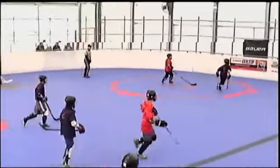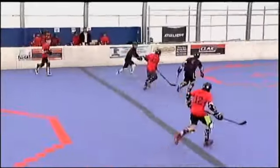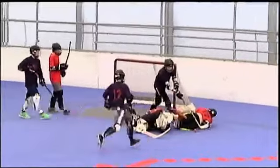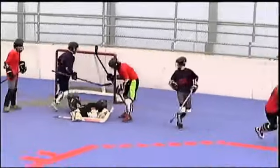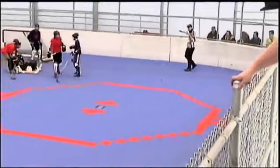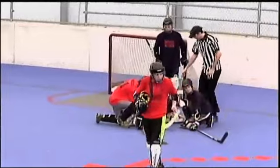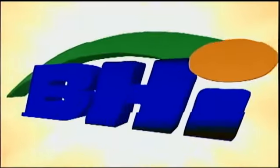Myers sends it deep for Kristen Birch. She gets it to center, and that starts the counterattack rush. Van Gool over for Flett. Boyd comes out, trips up Van Gool. Sorry, Flett, and Boyd is still down. That was an awkward collision as Flett went over top of Boyd.